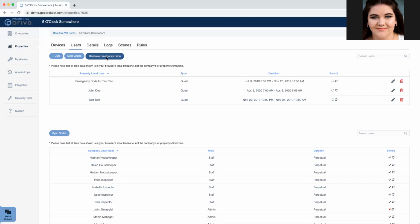Okay. And on behalf of the guest, if a vendor such as the cleaning team has a code, their code could be set up for 9 a.m. to 1 p.m. and the guest code then is at 2 p.m. But the cleaning code will no longer work except for that 9 a.m. to 1 p.m. Is that correct? Yeah, that's correct.